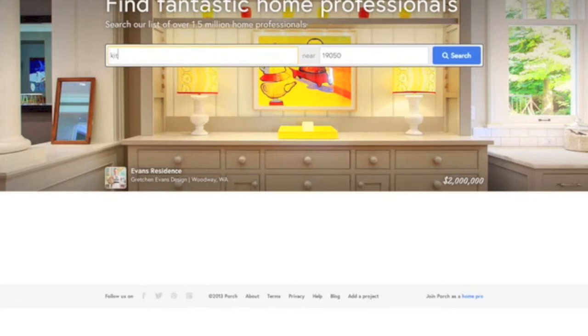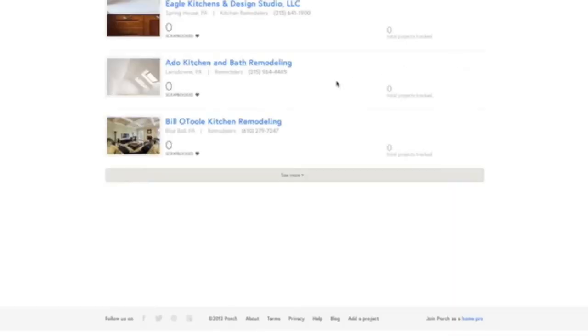So let's say we want kitchen remodeling, and let me spell remodeling right. We're going to use the same zip, and we're going to hit search. And again, it would be nice to have something to let me know that it's working, instead of down there in the corner waiting for Porch. And now it comes up with 3 results.